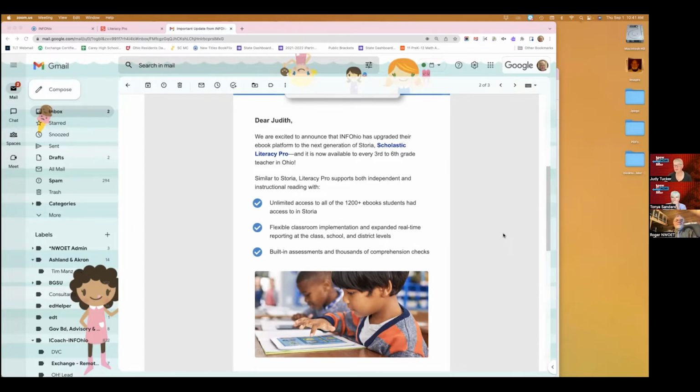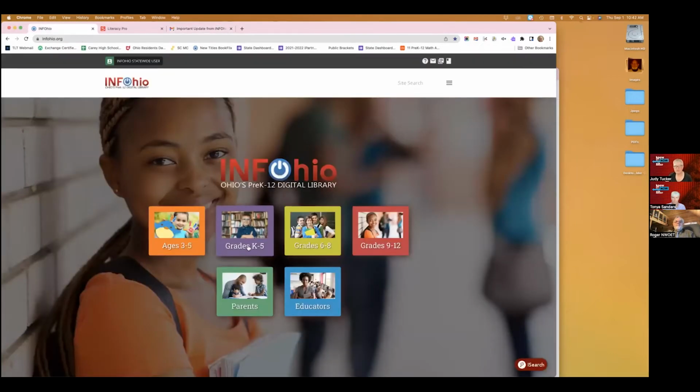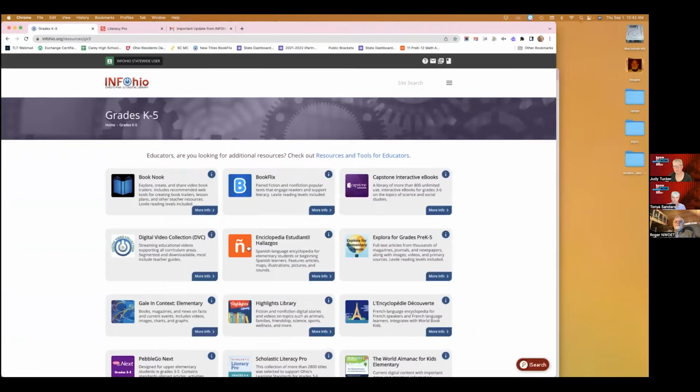And plus, these are books with lots of words in them because they're grades 3 to 6. But the 3 main points of this are the unlimited access to these 1,200 plus ebooks, real-time reporting for the class, the school, and the district levels, and these built-in assessments and comprehension checks. And so let's go right into INFOhio and see what it looks like.